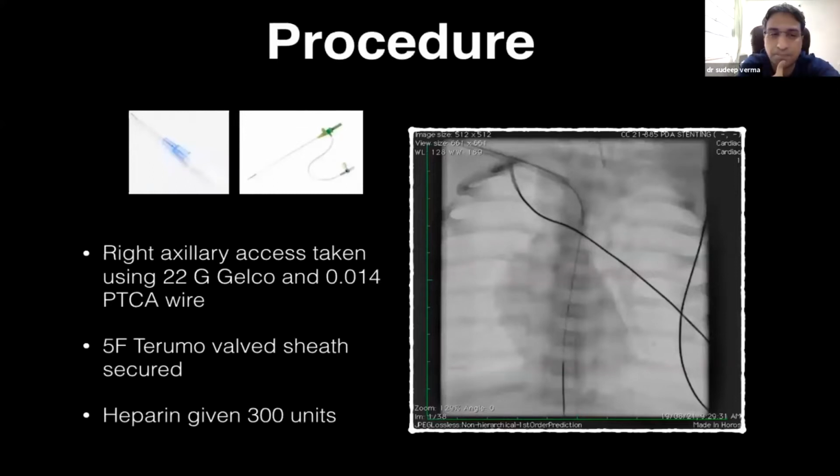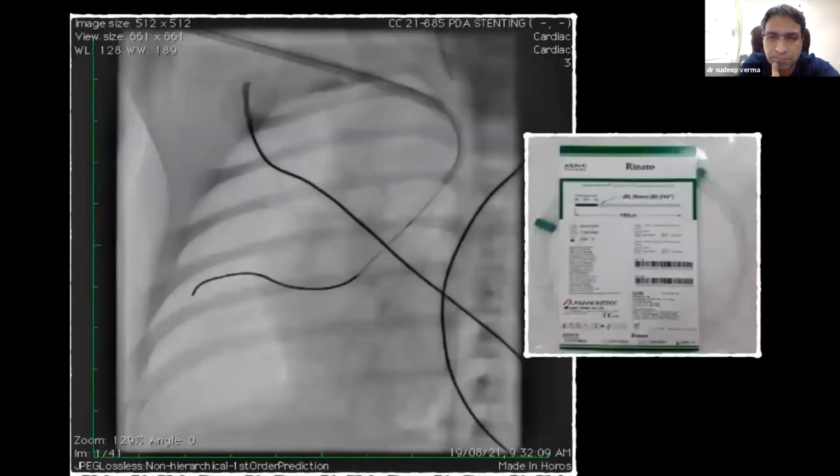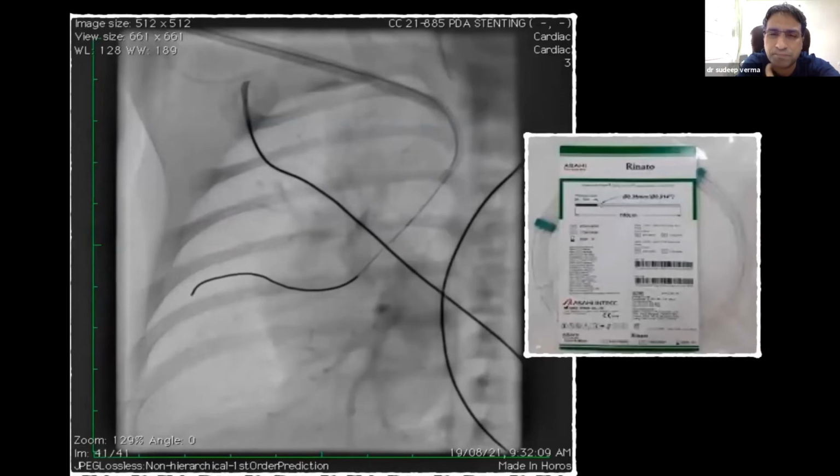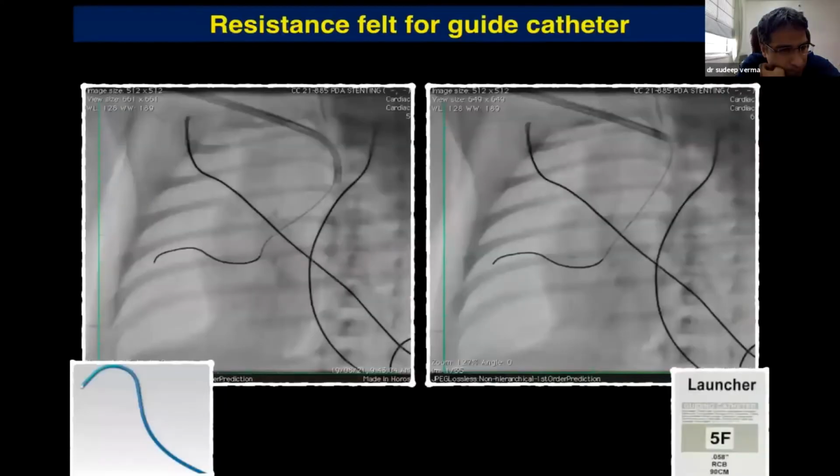Right axillary access was taken using a 22G Jelco and a 0.014 PTCA wire. After that, a 5 French Terumo sheath was secured and a heparin bolus was given. So this is the injection to show that we are rightly into the aorta from the axillary access. And then this is the 4 French JR 1.5 curve catheter which hooked the PDA. And after that we passed the Runthrough 0.014 PTCA wire deep into the RPA. So this is the injection.